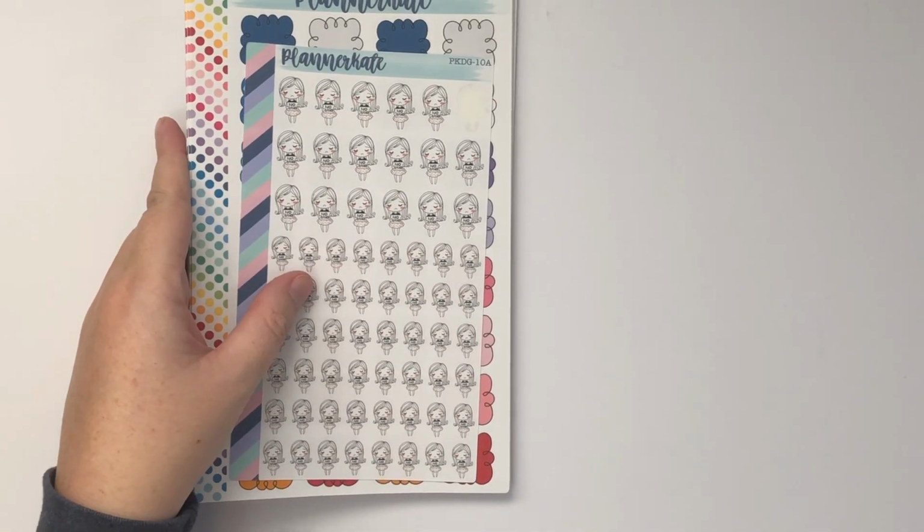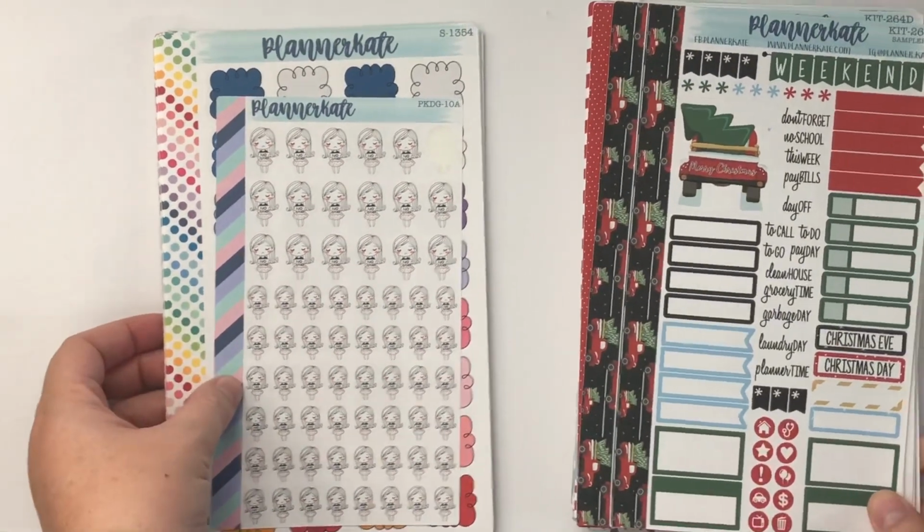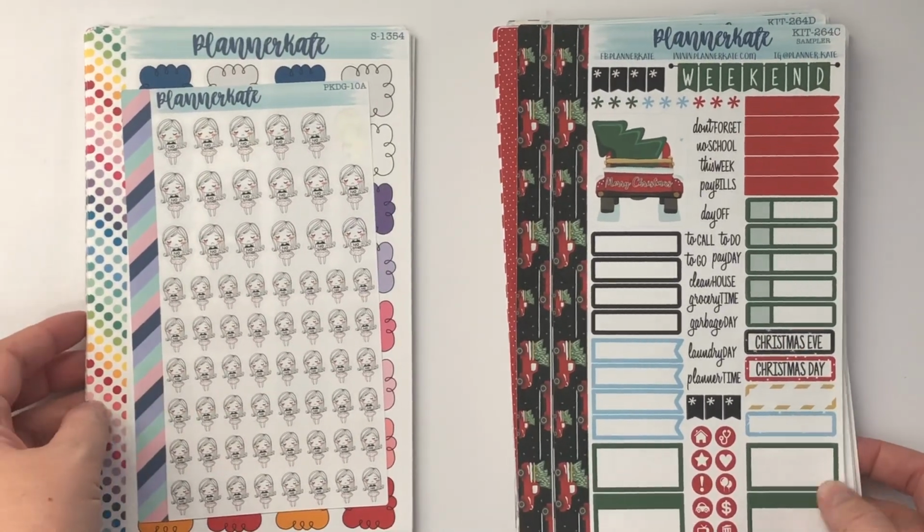Okay guys, so that was a huge haul. Doodles, Gen Plans, washi, as well as all of the kits. But I hope you enjoyed flipping through those stickers with me.